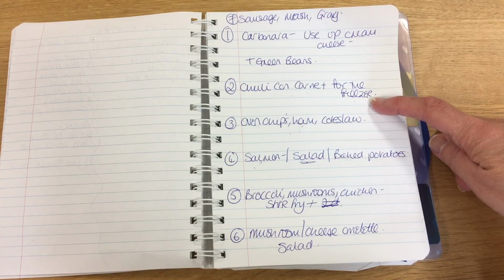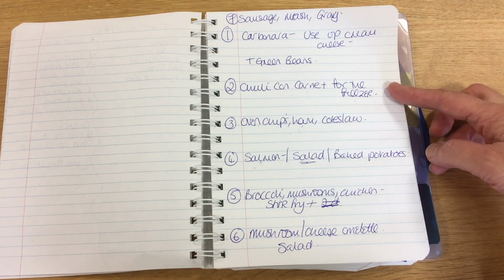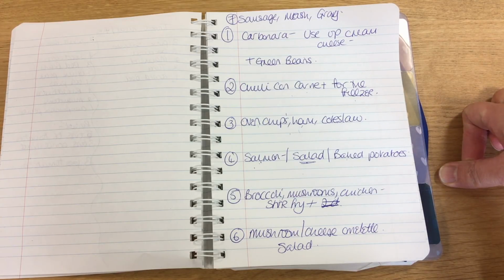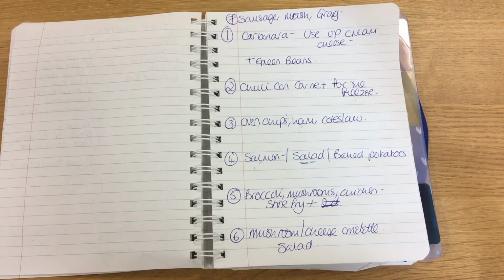I'm going to make some chili con carne. We may eat it this week. If not, it will just go in the freezer. I might divide it into 2 portions. There's a lot of beans and vegetables in my chili. It's about 1/4 meat, so I stretch it a long way. But it means I'm going to put a meal into the freezer.